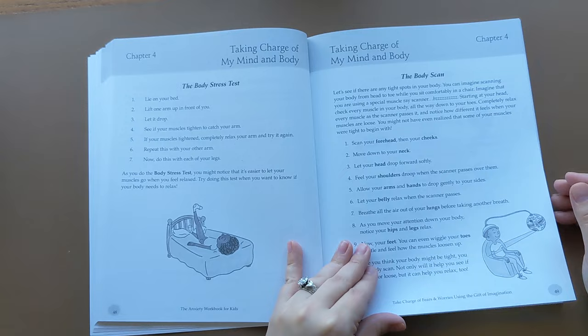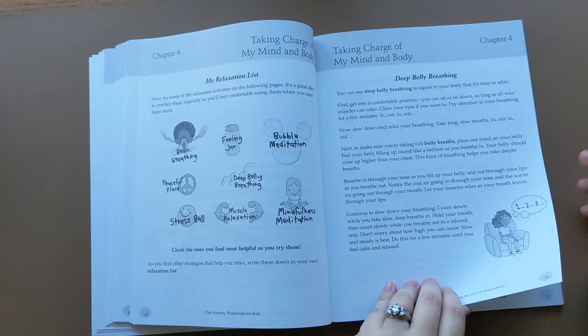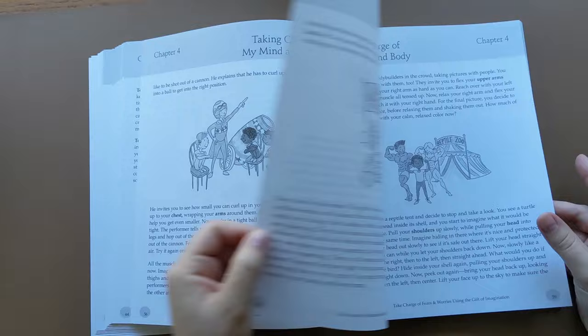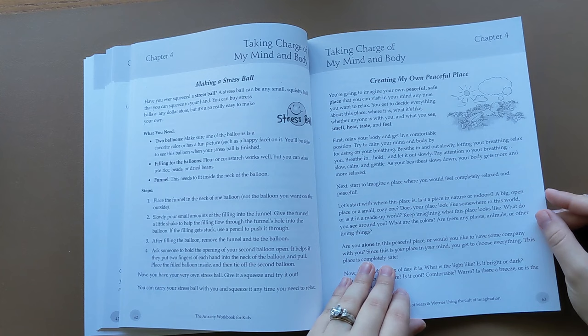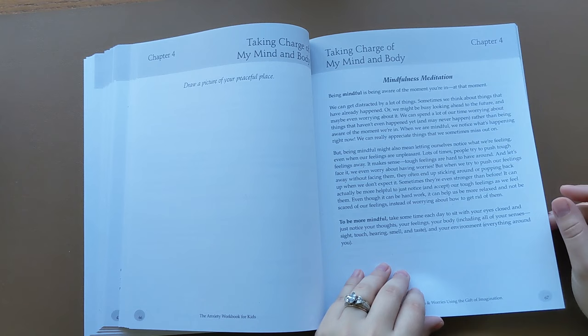Here they're covering deep belly breathing and they have some really clear instructions on how to do that. Making a stress ball, creating a peaceful place in the house where you can go to relax. They also talk a little bit about what they call mindfulness meditation.